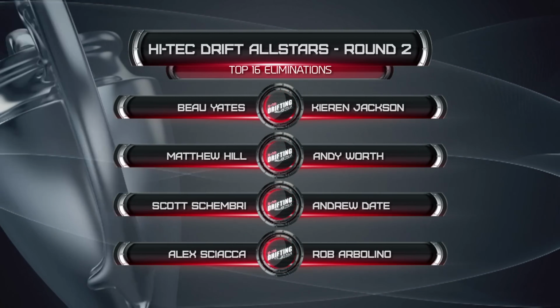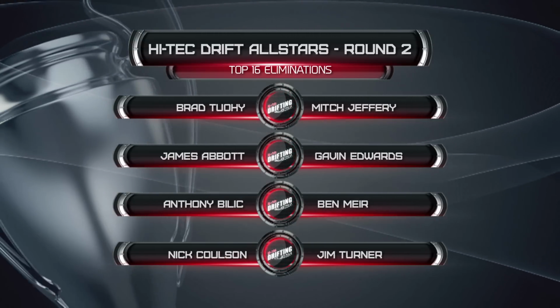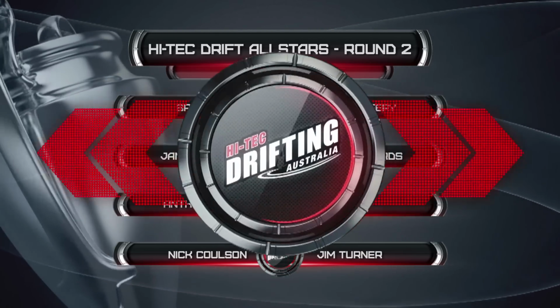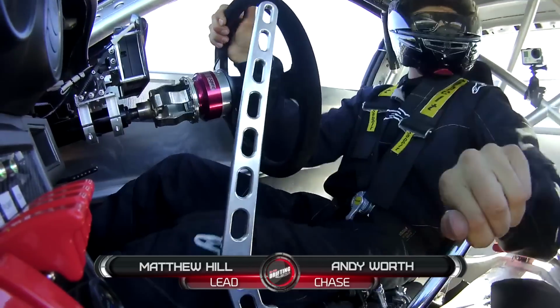Here's how they line up inside the top 16. Bo Yates will be up against Kieran Jackson, who's been busy fixing the damage after that head-on collision. And how about that for a matchup? James Abbott up against Gavin Edwards, a pair of Nissans, one with Toyota power, one with a V8. So definitely different ways of making the horsepower. We've got some huge horsepower cars here.